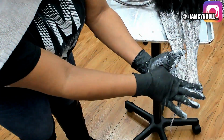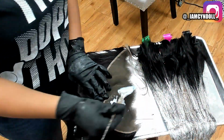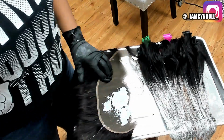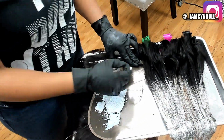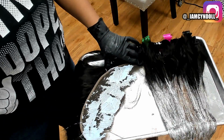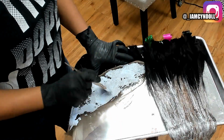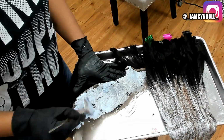This has to lift. It took about 35 minutes for it to lift to the color that I wanted it to. But while that's cooking, let's go ahead and bleach the knot on this frontal. And so just know, whoever wins this hair, you're gonna be cute, girl, because I really worked really hard on this hair color.